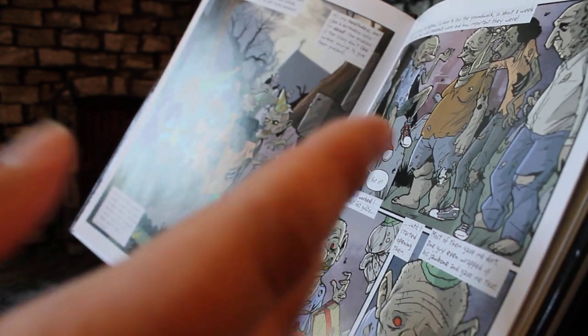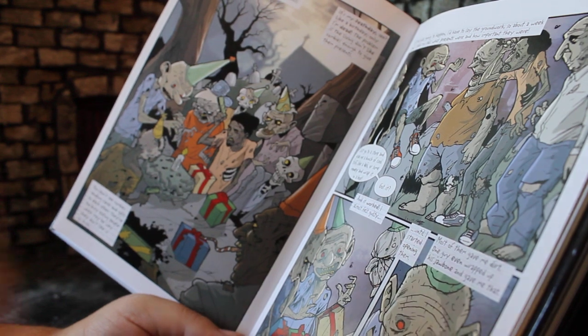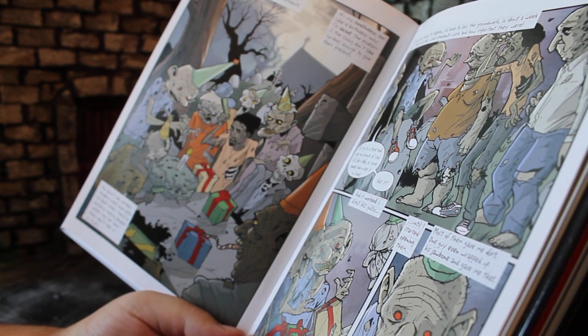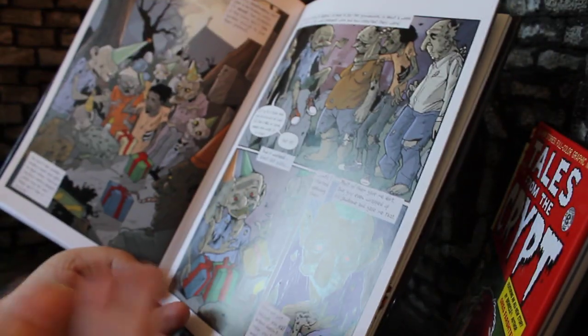But anyway, he's got his zombie friends, and he says zombies aren't the best friends, and he's trying to have a death day to kind of celebrate, get some fun happening, but all his zombie friends are giving him, like, dirt and stuff because they don't get it.